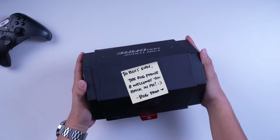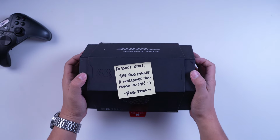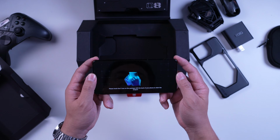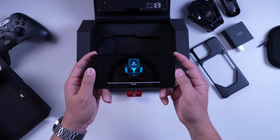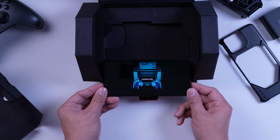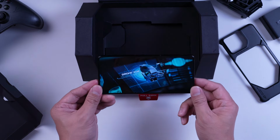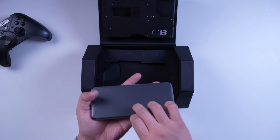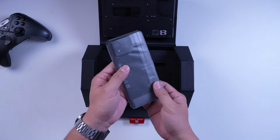Now, let's open it up and check out what's inside the box. As always, with ROG phones, the packaging looks awesome with the Republic of Gamers logo prominently displayed. If you're a fan of AR or interactive unboxing experience, the ROG Phone 8 Pro does have this kind of cool AR experience as they've done in the past. Inside, you've got the phone. Nice, I'll come back to that beauty in a second.